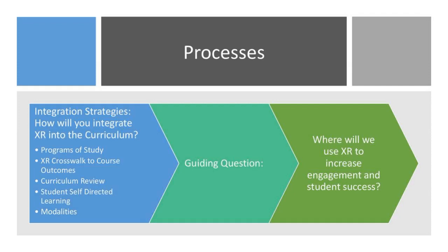Well, one way to do that is through looking at your programs of study, looking at a curriculum crosswalk to your course outcomes. So you can look at a course, say, in welding, and what in welding would be ideal to be covered in XR, and maybe that is tools and materials, maybe it's different types of welding machines, maybe it's different nozzle types, or some other technology. So that's one aspect. You can review your curriculum and you can look at things.